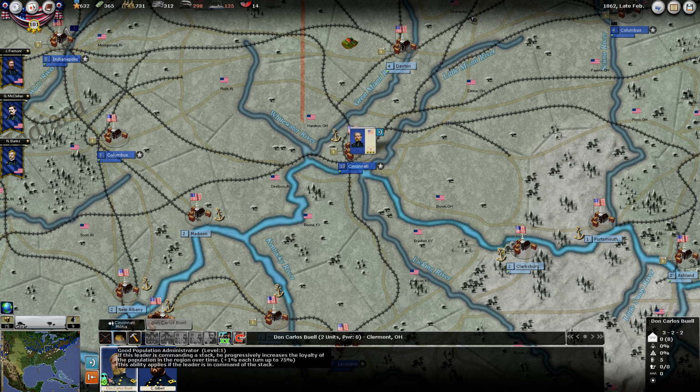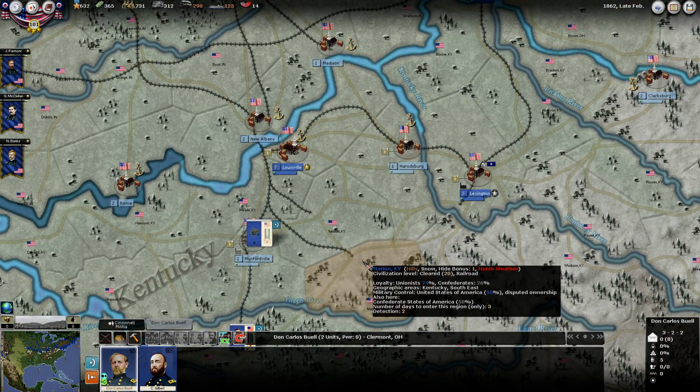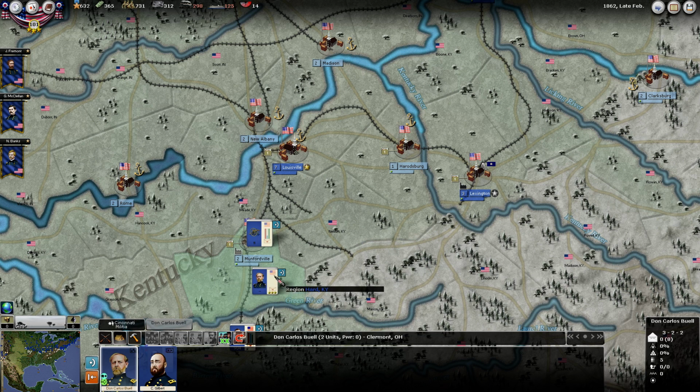What is Buell? Buell is a good administrator. He progressively increases the loyalty of the population, plus 1% each turn. Well, that is awesome. And he's a slow mover, 25% move penalty, but that's okay. Let's take Buell, and we're going to move him down to Munfordville here.